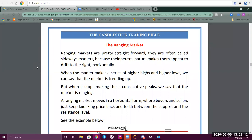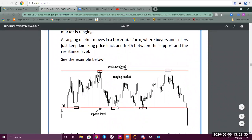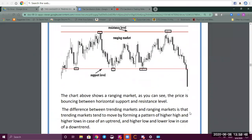The ranging market. Ranging markets are pretty straightforward, and they are often called sideways markets or consolidation markets, because their neutral nature makes them appear to drift to the right horizontally. So there we go. This is what other people would call zone to zone. But when it stops making these consecutive peaks, we say that the market is ranging. The ranging market moves in a horizontal form where buyers and sellers just keep knocking price back and forth between support and resistance levels, zone to zone.